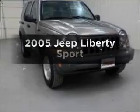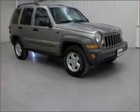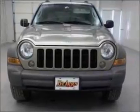Introducing the 2005 Jeep Liberty. Travel the roads in style and comfort in this great vehicle. A powerful engine will meet your need for speed. Premium wheels give a more luxurious look.